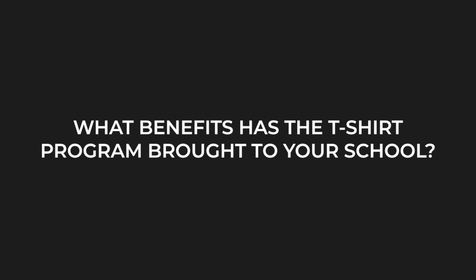What benefits has the t-shirt printing program brought to your school? We can sell things to our clubs and teams and organizations at a more reasonable price and faster probably than going somewhere else. So everything being in-house, super convenient.